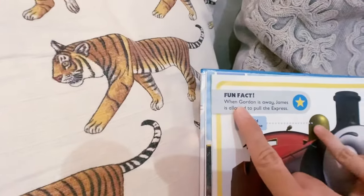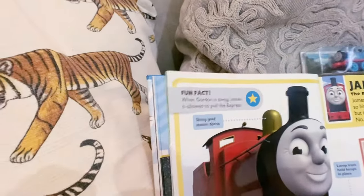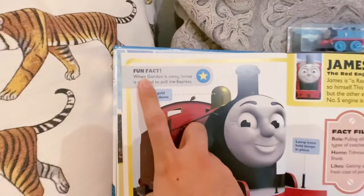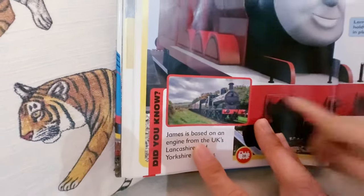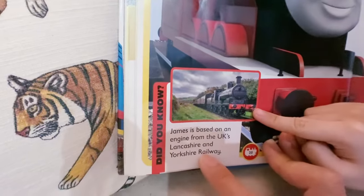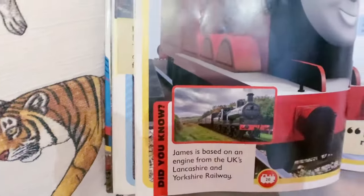How about this one? Oh, James. Red engine. Fun fact. I like the dome. It's gold, right? Yeah. Shiny gold steam dome. Looks really nice. It looks like a decoration. It matches his color because it's red and gold. Okay, fun fact. When Gordon is away, James is allowed to pull the express. Did you know James is based on an engine from the UK's Lancashire and Yorkshire Railway? Alright.